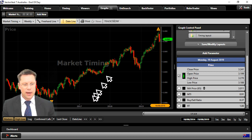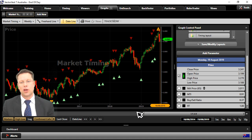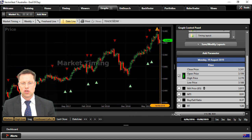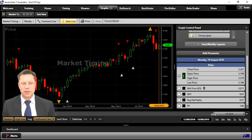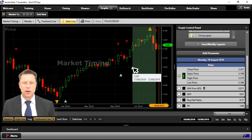Now, just to the left of where it notes last close, the drop down there, you can effectively select confirm calls. This is our slowest of all of our market timing signals, our most conservative. And if I zoom it in over the last year and a bit, you can see here at VectorVest, there we told you to be careful in the market. There's a good opportunity to go into the market. There we then got back in after getting out, and there we got back in again over here.